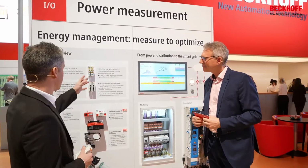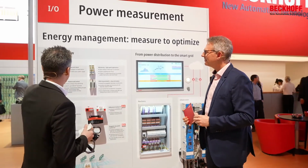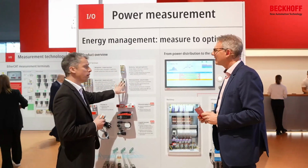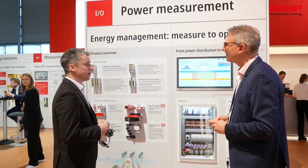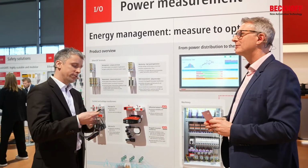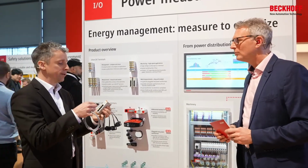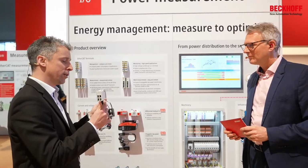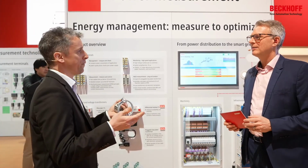Well, on the first view, you already see it more or less, because the standard terminals have single wire connection, and those ones are obviously completely different. Right. So now everything is pluggable. So the current transformer now looks like this with a cable, and you just plug it in, and 3 current transformers are directly connected to your terminal, which makes it way faster than before.